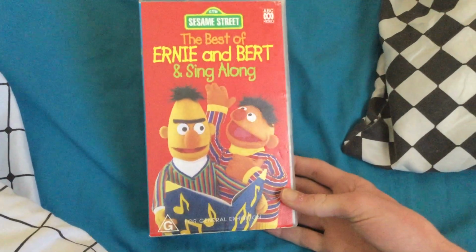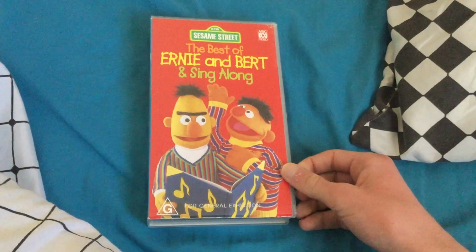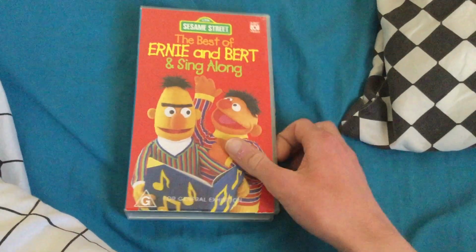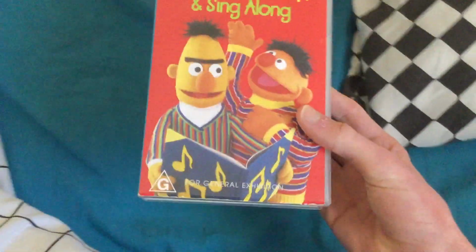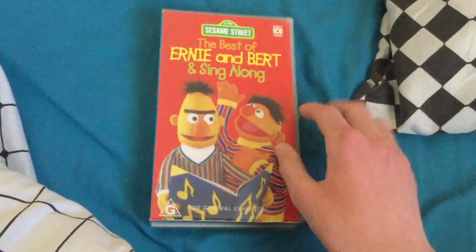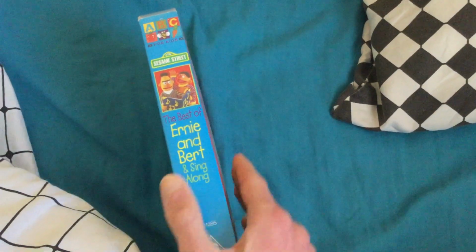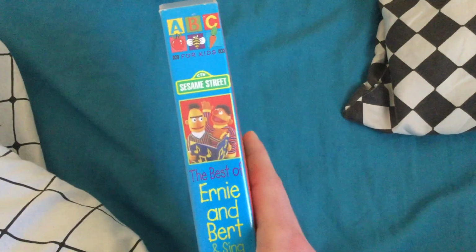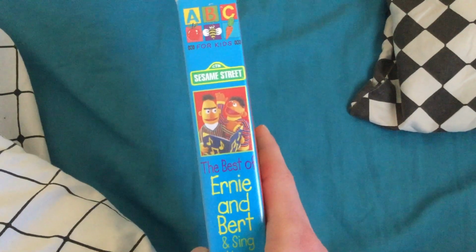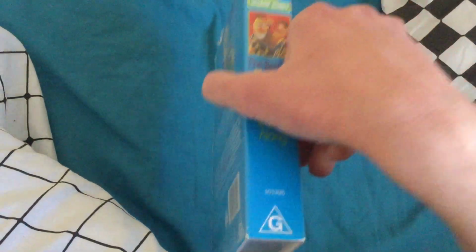Today's is The Best of Ernie and Bert and Sing Along from 1998. There's Bert and Ernie. There's the ABC Video logo and the G-Ray logo that says G for General Exhibition. Here's the front spine with a photo of Bert and Ernie. There's the ABC for Kids logo and the G-Ray logo.